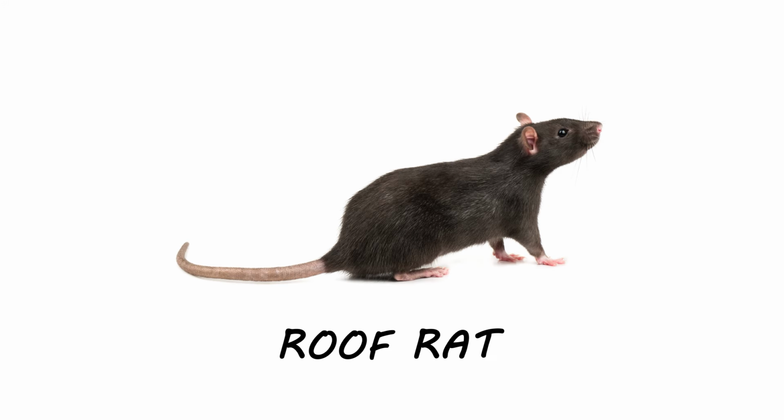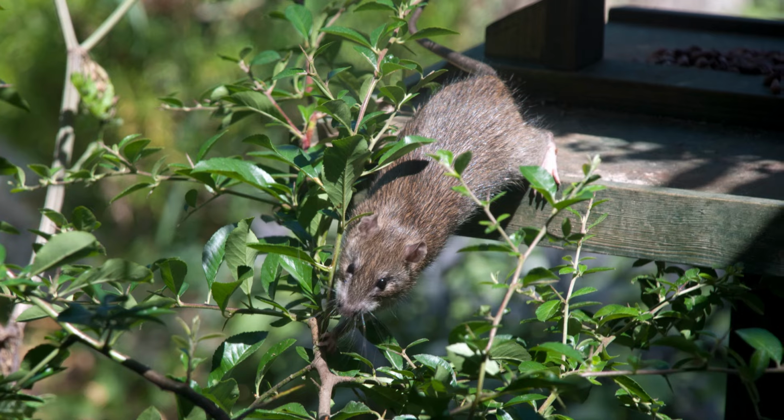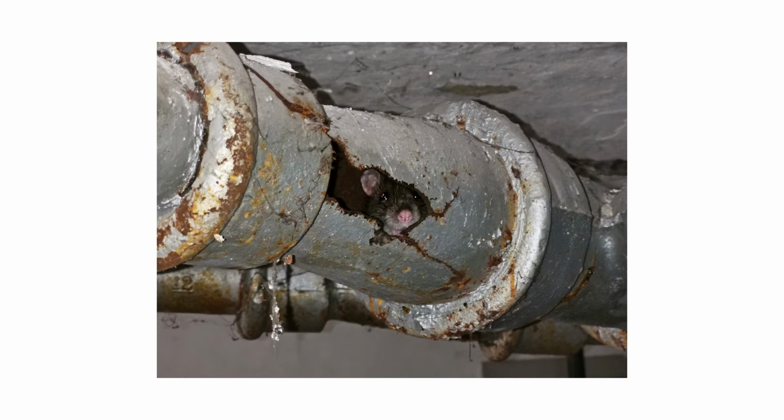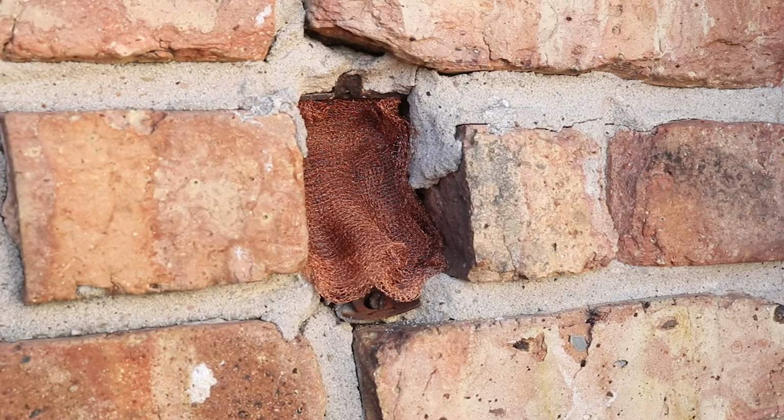Roof rats, also known as black rats or ship rats, are notorious for climbing and infesting higher up locations in our homes and businesses. They can nest in attics, gnaw through wood, plastic, and metal, and spread fleas, ticks, or diseases. In this video, we'll show you how to identify roof rats, eliminate an infestation, and prevent future roof rat activity from breaking out.